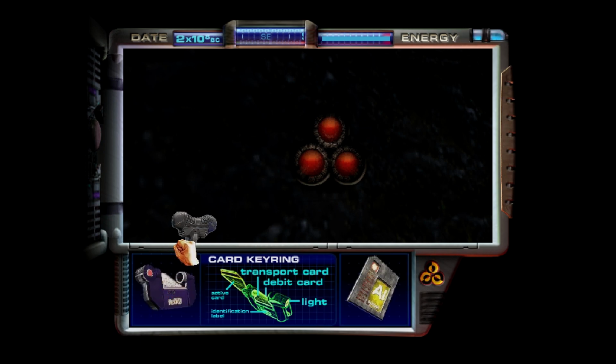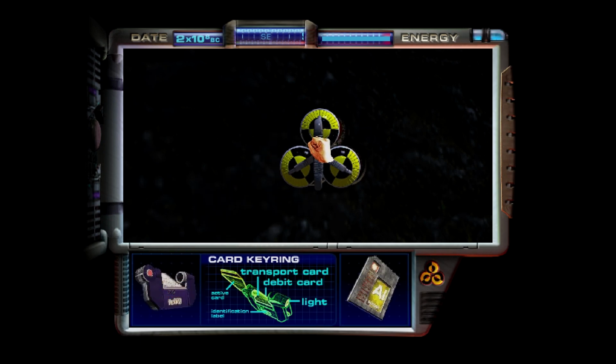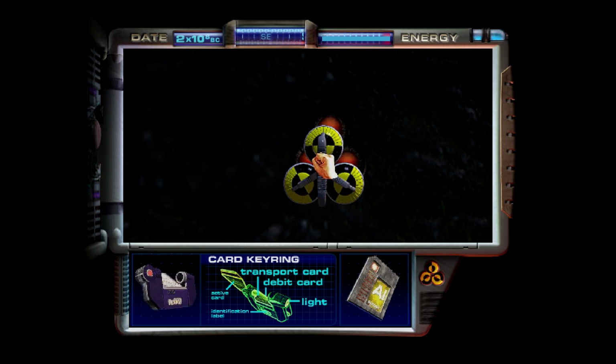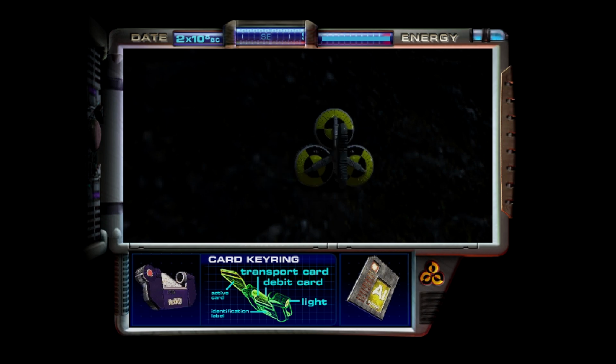Alright, so drag our key onto it. It changes shape, or not changes shape, but changes position once it's in the right spot. There's our disc.